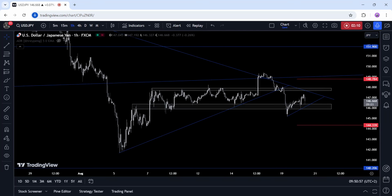On the 1-hour chart, we can see that the price returned inside the previous range between the 146 support and the 148 resistance. The resistance zone is right around the downward trend line, so the sellers will have a nice barrier where to protect their stops. We have also a minor counter trend line here around the support, so a break below it should see the bearish momentum increasing as the sellers will pile in more aggressively.